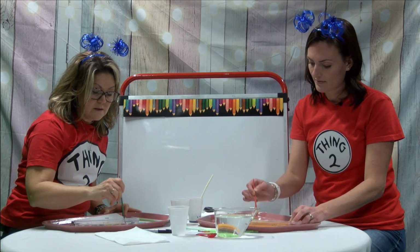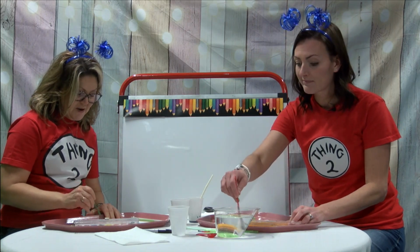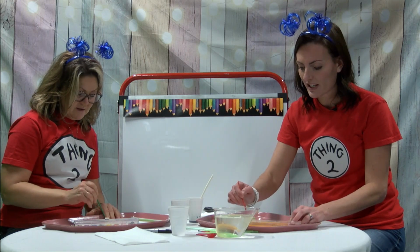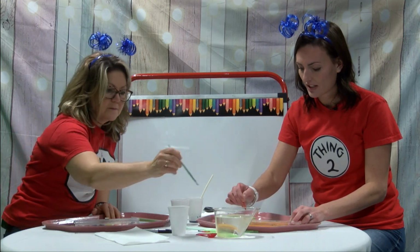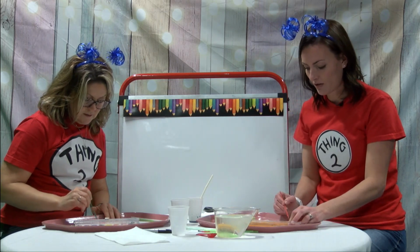And then you simply paint. Oh, that's orange. I know the orange looks red in the palette. When it's dry, it really does look red. Okay, that's okay. I'm just gonna paint over it.